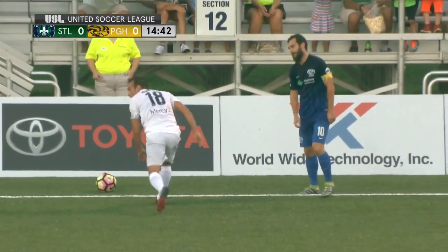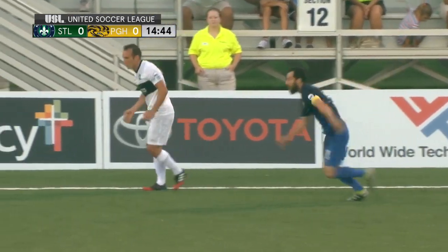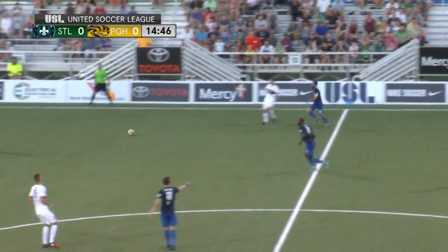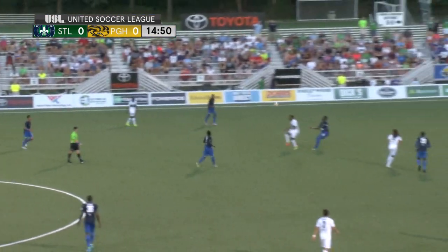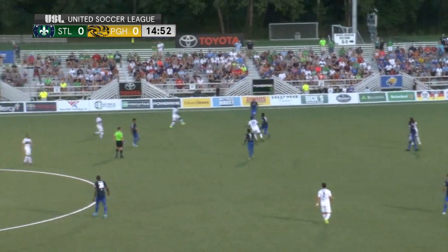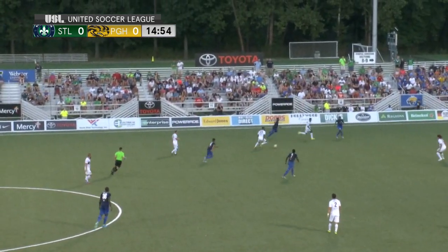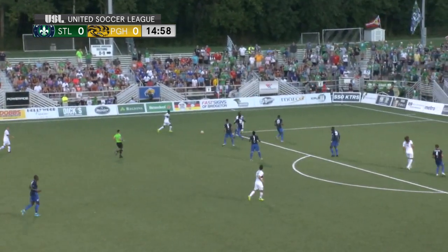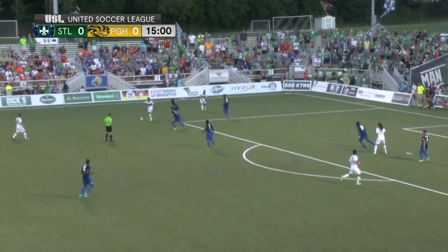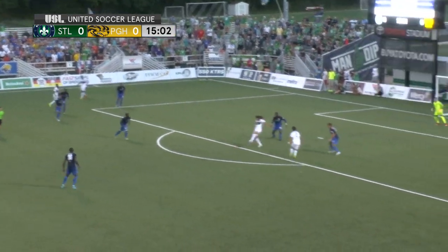Possession goes in favor of St. Louis. There's a lot of scrambles going on at both ends. Both teams are just trying to find their feet. It seems that both teams just want to create and have a lot of energy, but nothing's been settled yet. Nothing's been clear so far. That's what we've seen. Hopefully it changes and it gets a little bit more quality play every time.